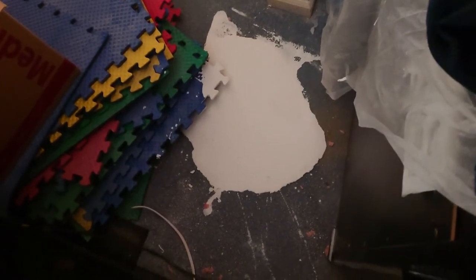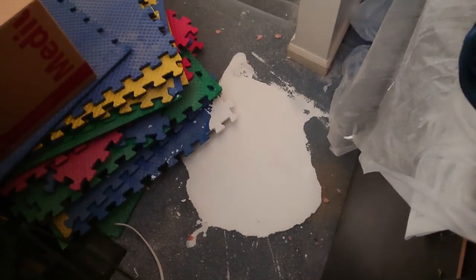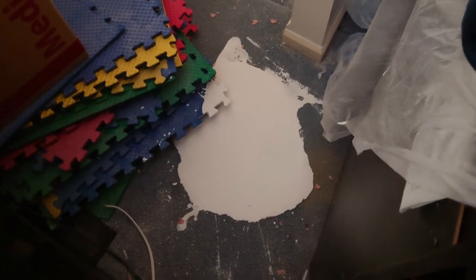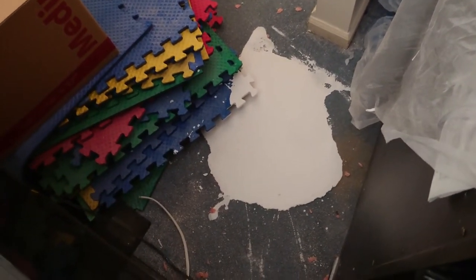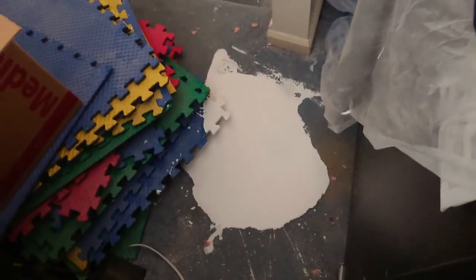I don't think I'm gonna clean it up because I'm about to pull it up anyways. Maybe I wasn't planning on pulling it up today. Actually, no, I'm not going to pull it up today because I don't feel like pulling up carpet anymore. So hopefully it'll dry before I need to take a shower.